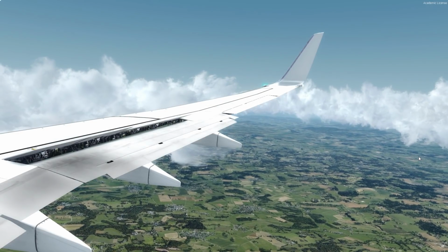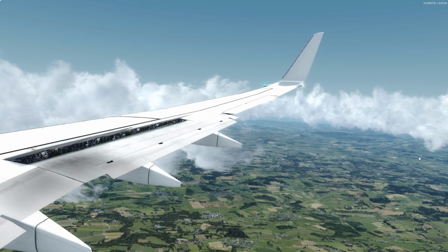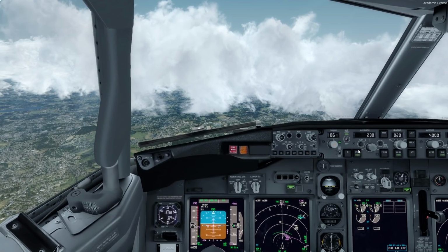Amazing clouds. Lovely wing view. Not sure what's happened to the auto gen. I think that's a problem in 4.3. I don't know.